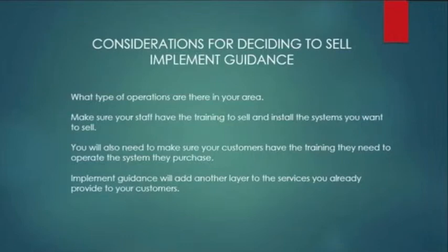Smaller operations are sometimes a little more hesitant about taking that step up to implement guidance. Another consideration, as far as what operations you have, is how many implements they are using and what type of implements. That could affect what system you would actually try to sell them.